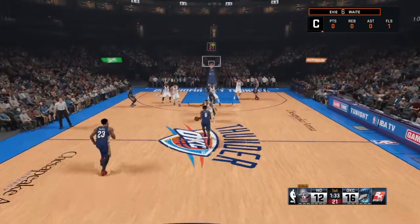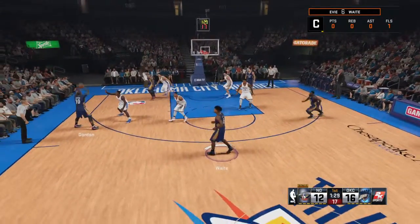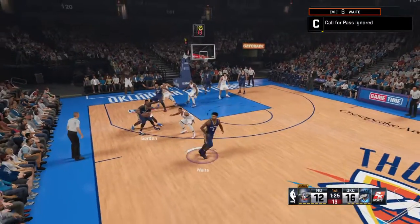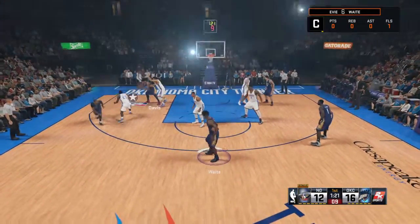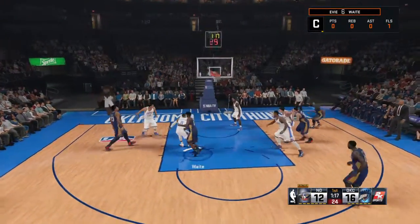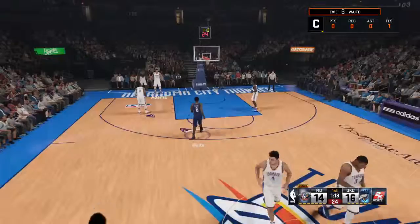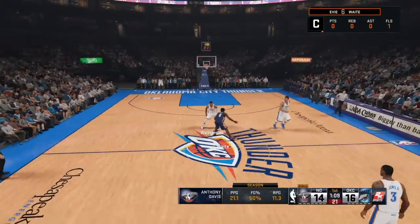1:35 left to play here in the first. Outside, Gordon. He dishes it to Davis. Takes the 12-footer and hits. You know, he'll make you scratch your head and throw your hands up as a defender. I mean, you just don't know how to play him. The Thunder with the lead.